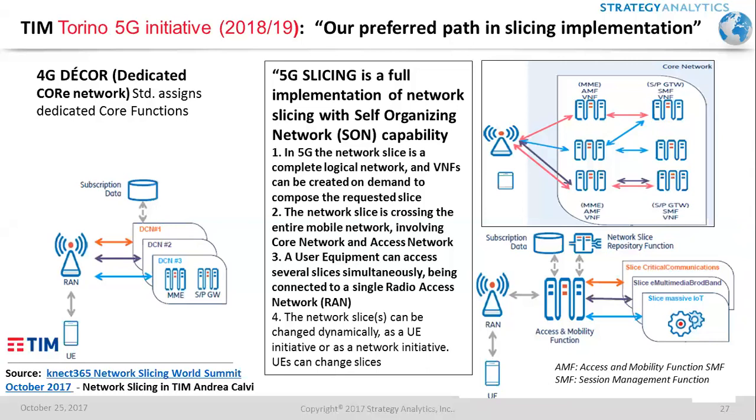And TIM is working with Ericsson, as you can see from the diagrams on the right, to show how you can actually move to what they call, in the box in the middle, a 5G network where the slice is a complete logical network, and VNFs can truly be created on demand to compose the requested slice. This is the ideal. However, we have some real challenges to get there, and we're going to discuss some of those in the panel, which we're going to go to next.